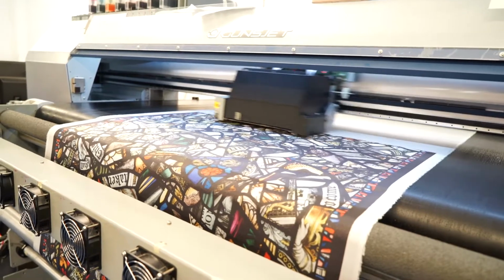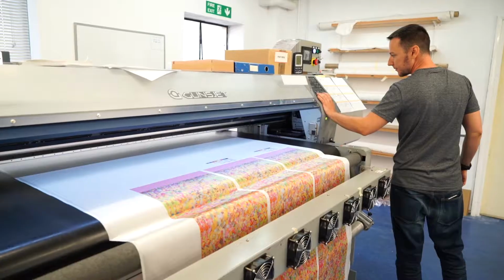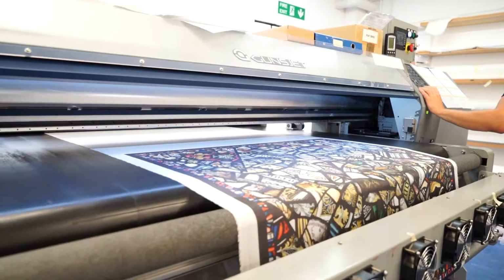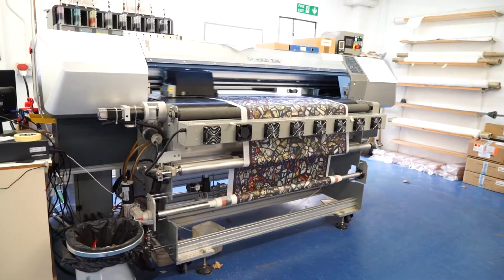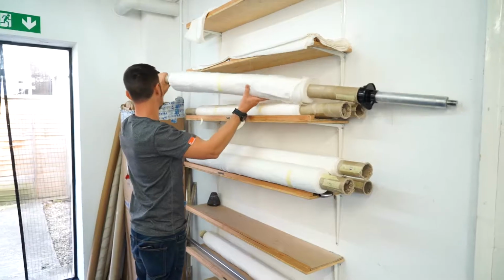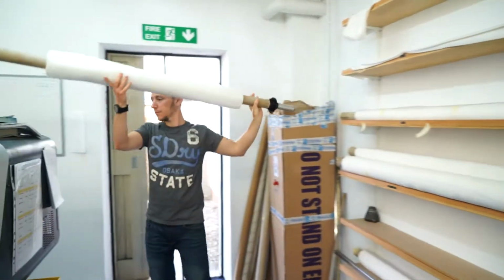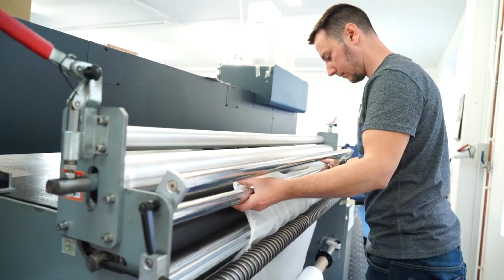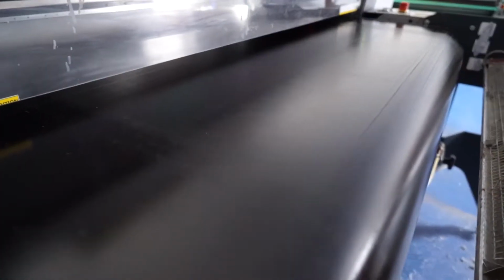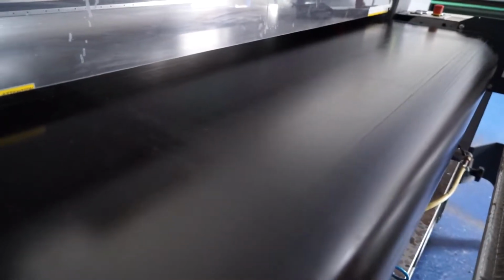The only difference between the two processes is in the way that the ink is transferred actually onto the silk itself. The digital machine is just a very complicated version of the little printer that you probably have sat at home. These machines, in fact, started off as paper printers and have been converted to work with textiles. So we have a slightly sticky belt, and the coated silk is basically fed onto this sticky belt.